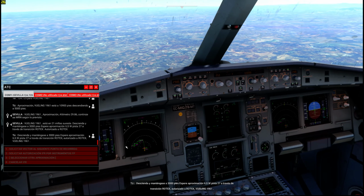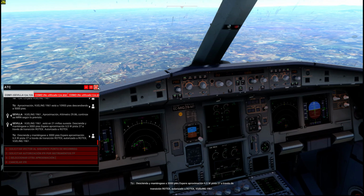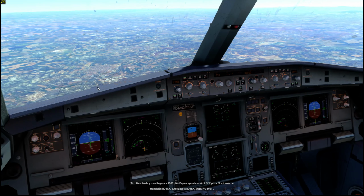Descend and maintain 3,000 feet, expect ILS Whiskey Runway 27 approach via Rotex transition, cleared to Rotex, Vueling 1961.